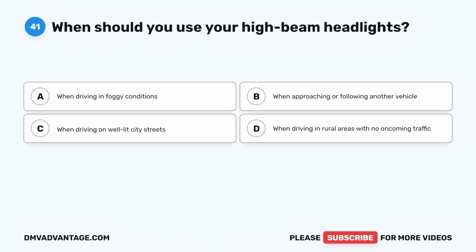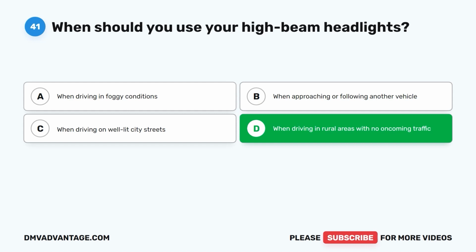Question 41. When should you use your high beam headlights? A. When driving in foggy conditions. B. When approaching or following another vehicle. C. When driving on well-lit city streets. D. When driving in rural areas with no oncoming traffic. The correct answer is D. When driving in rural areas with no oncoming traffic.